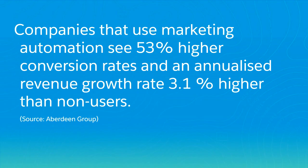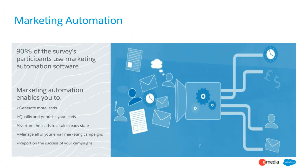Moving on to marketing automation. So according to previous research, only 60% of B2B marketeers actually use marketing automation software. So it's really promising to see that 90% of these top B2B marketeers surveyed actually use this essential platform to help automate marketing and sales engagement.